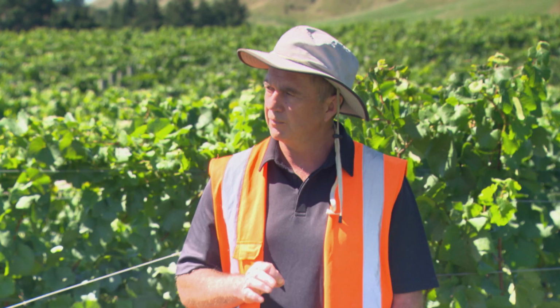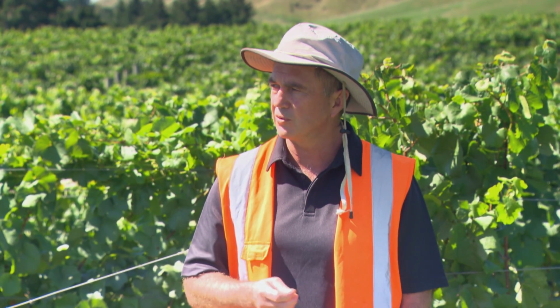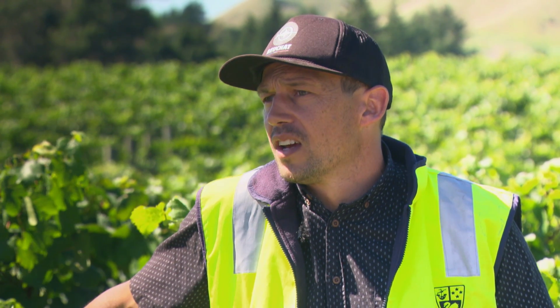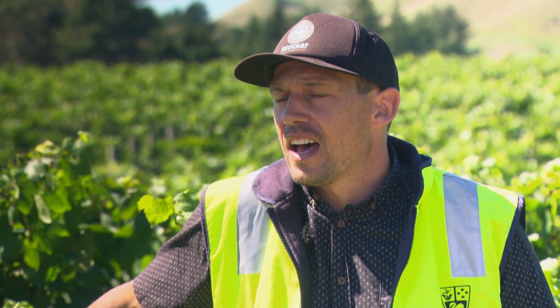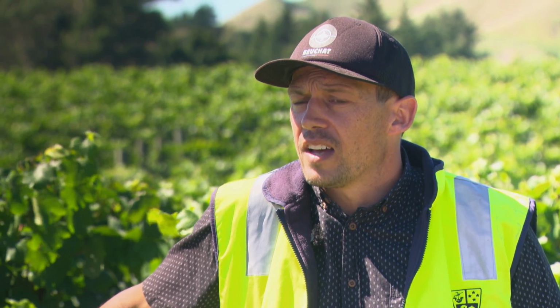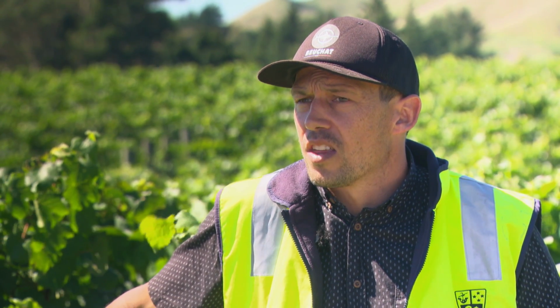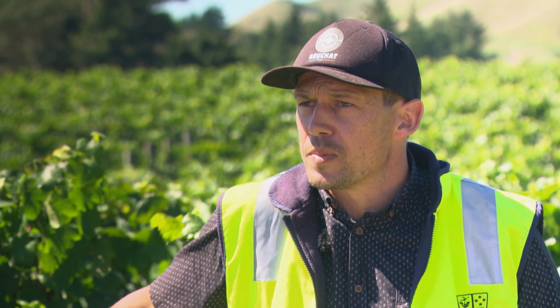We want to do some cross-clonal bunch sampling to compare bunch shapes across clones. Definitely a set of tools would be nice, so that we could look at growing degree days, we could look at soil temperatures and understand what this year was going to be like, and then look at cropping levels from there and be confident that what we were doing in the vineyard was the best that we could possibly do for that season.